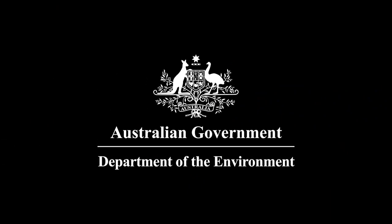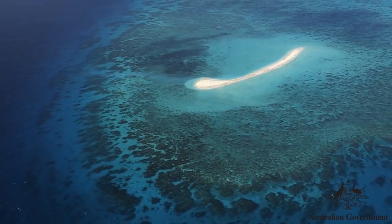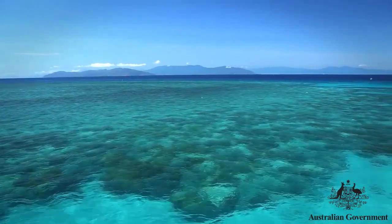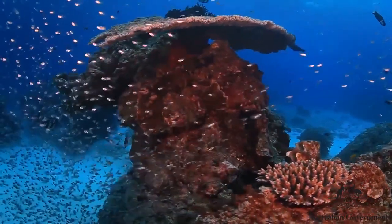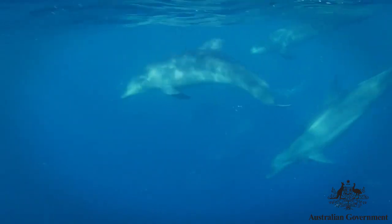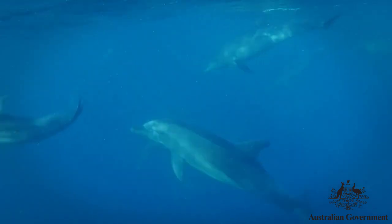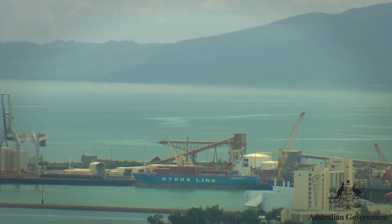Looking at the Australian government, they have taken action to help care for the Great Barrier Reef. According to their website, both the Australian and Queensland governments are investing approximately $200 million annually in the reef's help. They have also put together a 2050 long-term sustainability plan. This plan includes improving water quality, maintaining biodiversity, as well as ensuring port development and shipping have minimal impact on the reef.